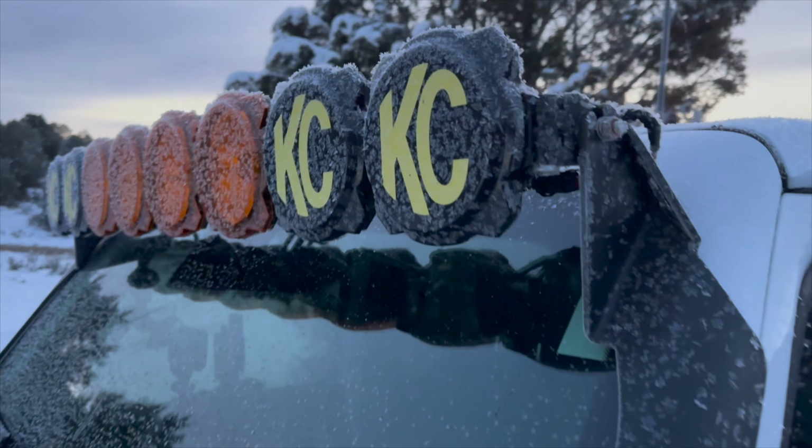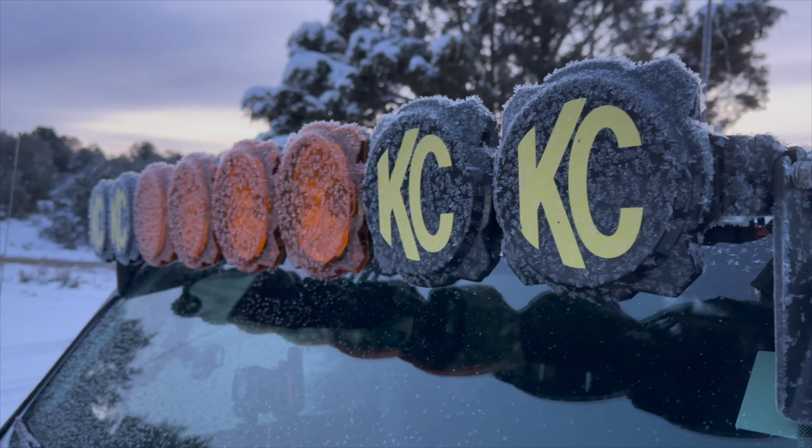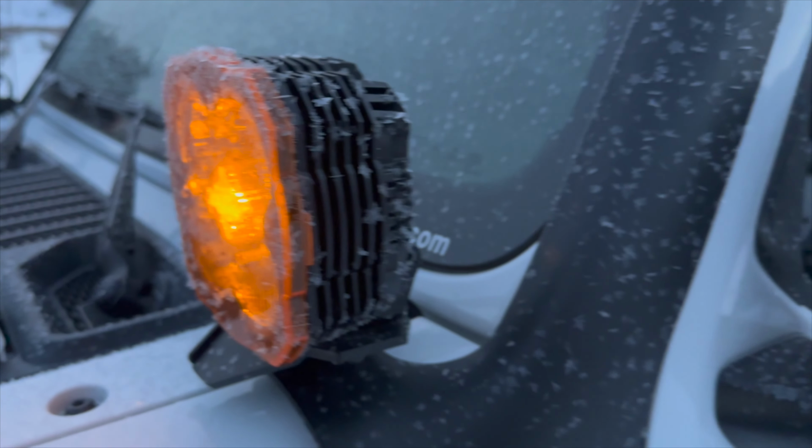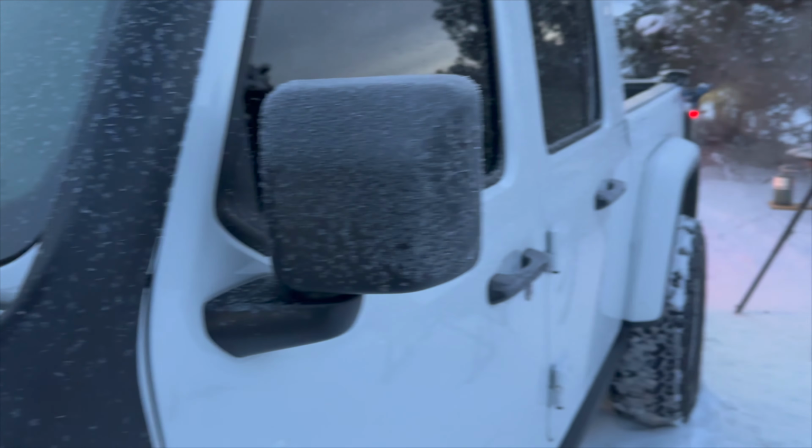Well, we woke up to freezing temperatures, but I think we had a really nice night. We used the heater, which kept us warm, and we're off to Bozeman.